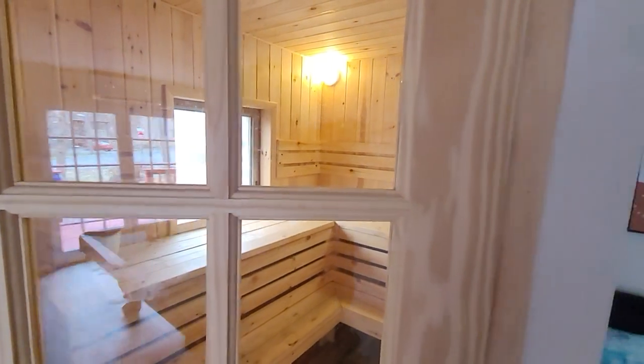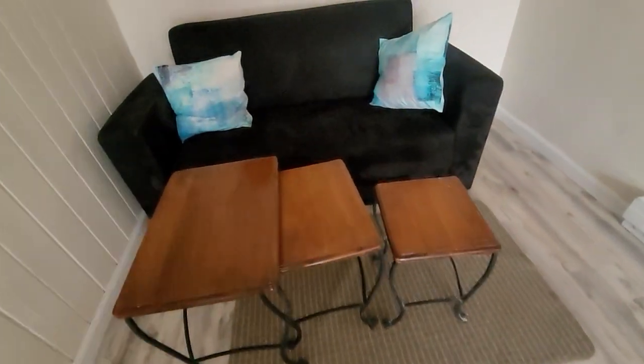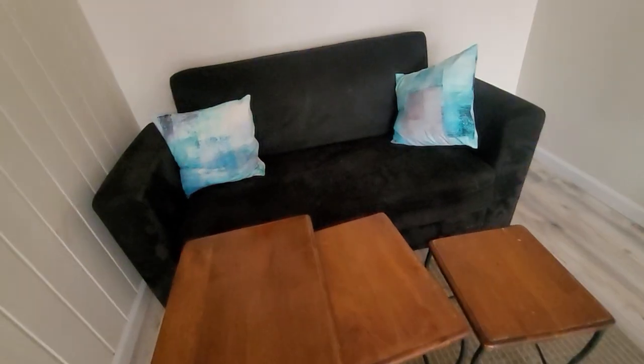If you have a lot of people, make sure everyone's in there at the same time, because every time you open this door, you will lose heat. You lose steam. Here's the table. These are 3 separate tables. You can use it as a footrest or just to put your drinks down or whatever you need to do.